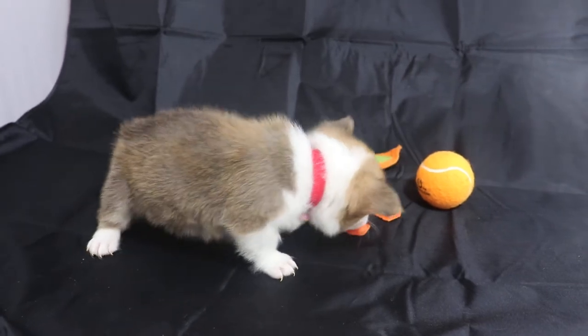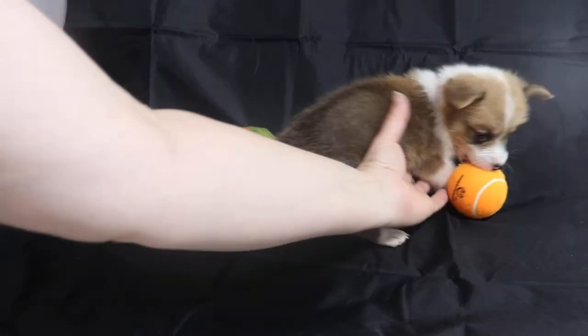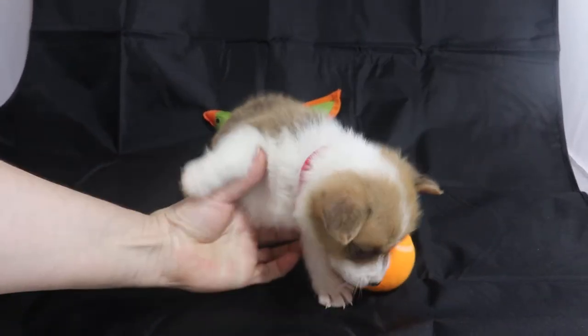He'll be a red from Jack and Mary Poppins litter, born March the 9th, 2021. He's currently 5 weeks old.